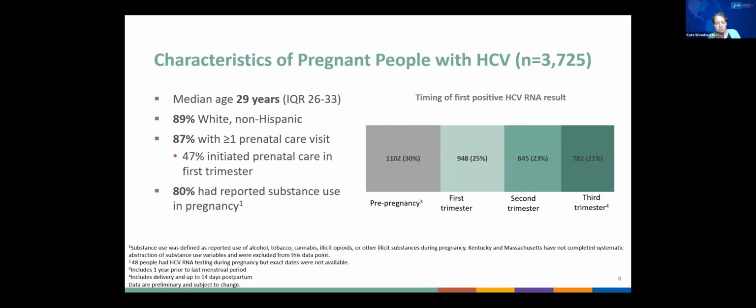And then on the right, I also just wanted to highlight when during pregnancy these individuals are getting their positive HCV RNA results reported. While the majority are being tested during pregnancy, about a third did have that positive result prior to pregnancy.